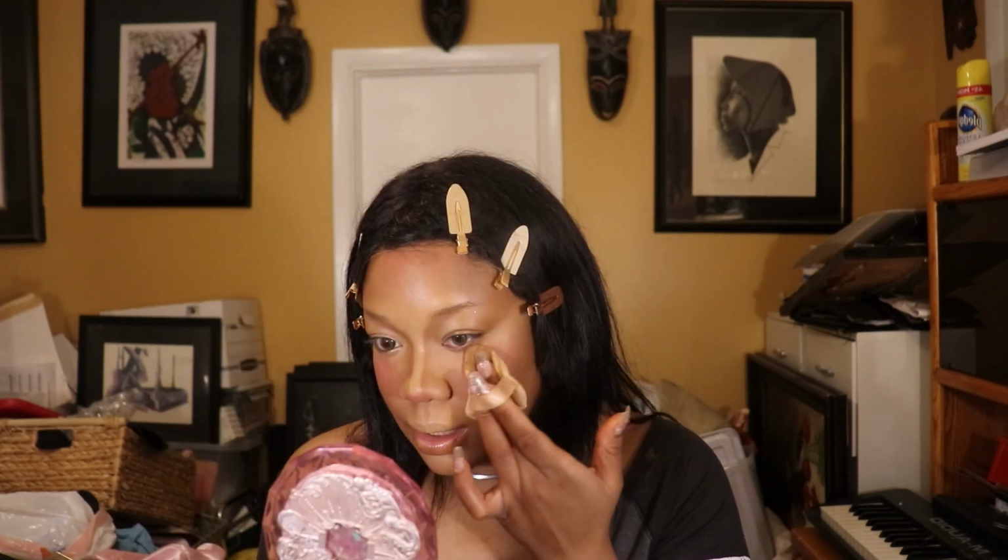YSL All Hours Hyper Finish in the shade Translucent. Using this triangle puff to get some product. And it's just nice. I'm gonna pat that all over my skin, over top of the blush, and even over top of that contour. I feel like it helps everything just kind of blend really nicely into each other while not compromising the shadows, highlights, and pinks.